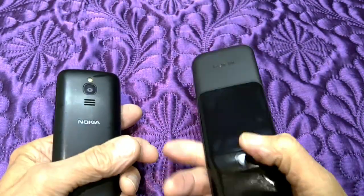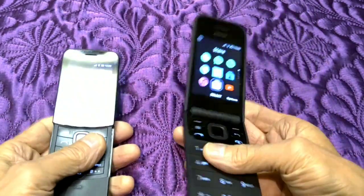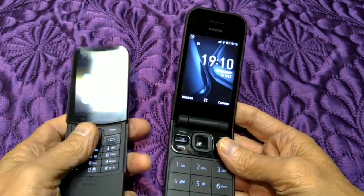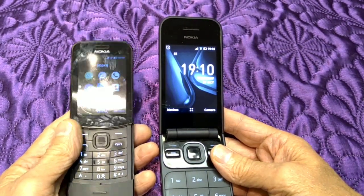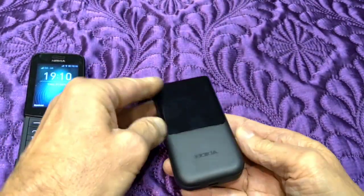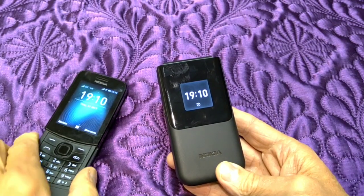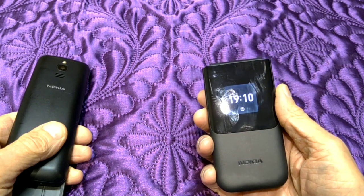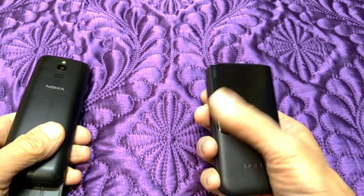The cameras are both the same 2 megapixel with an LED flash which can be used as a torch. Both got Wi-Fi hotspot, and obviously can be used on Wi-Fi. This one has 2 screens. So if you just take it out of your pocket, I'm going to check if you've had a recent call or something, you just tap the button. Saves flipping it up each time.